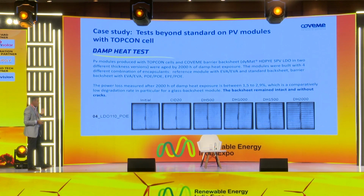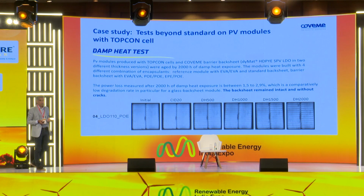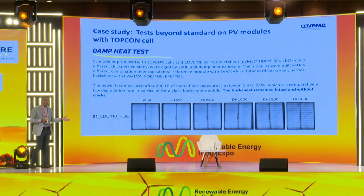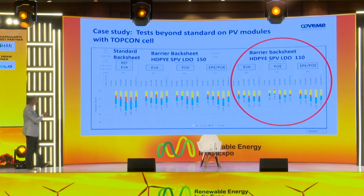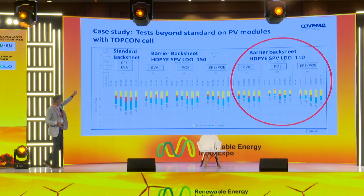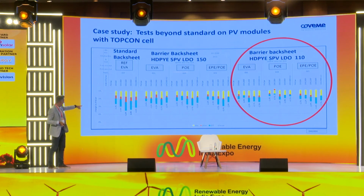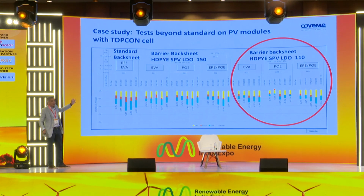And this is comparatively low degradation for a glass backsheet. It is considered well above the standards. Again, the backsheet remains clear and without cracks. Here is the EL image, and here is the measurement. In the measurement here, you have our standard backsheet for PERC, which lost around 4% after around 2,000 hours, which is still not too bad.